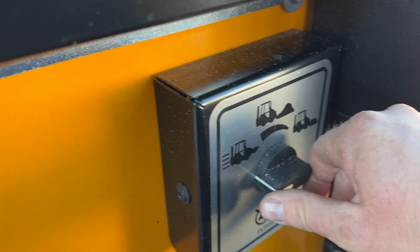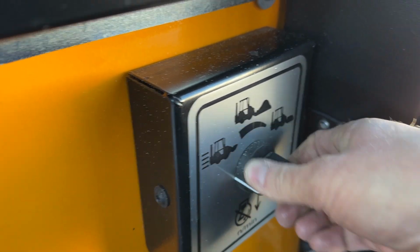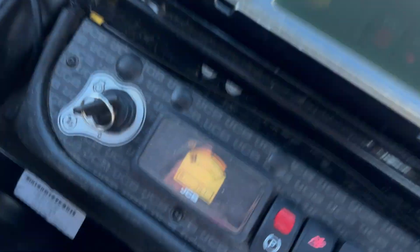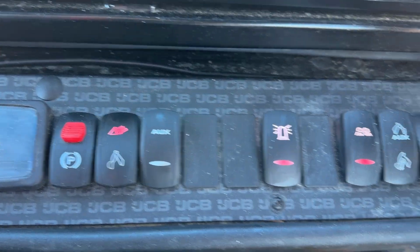So what this is, you can control your speed of the machine off of that. Down here you have a foot throttle. You have your cab heat and air conditioning controls, and a 12-volt cigarette lighter plug. There's your high flow switch. 38.1 hours. All your controls and selectors, hand throttle.